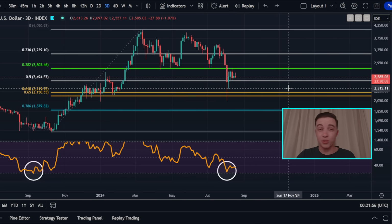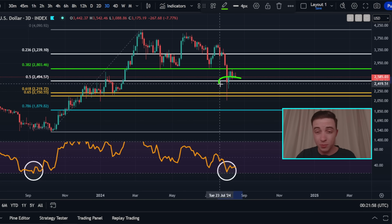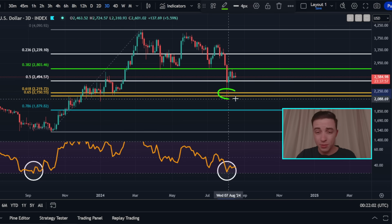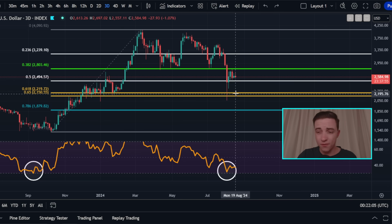It's not 100% only bearish price action. And as for support and resistance, we still have a lot of support right here at around 2,500, and we have more support down here at around 2,150 to 2.2k. And for resistance, we have this significant level of resistance right here at around 2.8k, and more resistance at around 3,200.